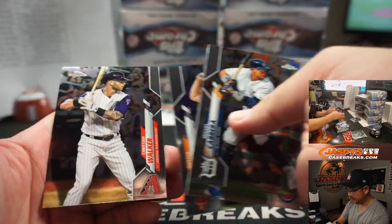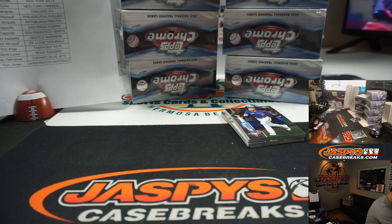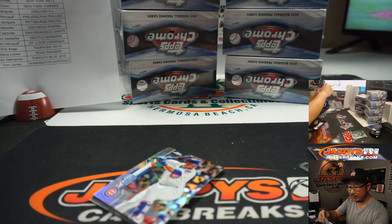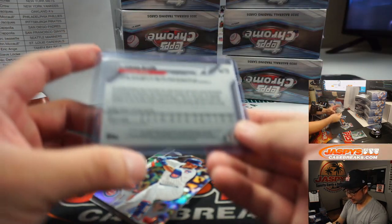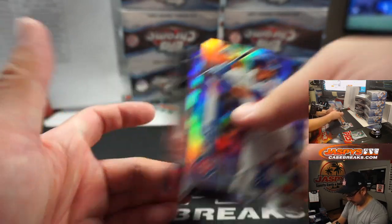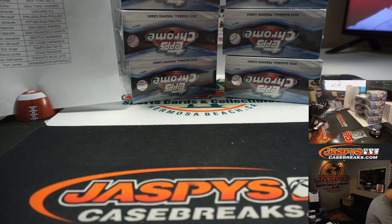It's a nice pitch. And Logan Allen, rookie autograph for the Tribe. Oh, was there? Yeah, those will ship. All of those will ship. I'm sure there'll be a few more. I'll set those aside next time I see them. Logan Allen, Tribe. Mark Bissett, Indians.